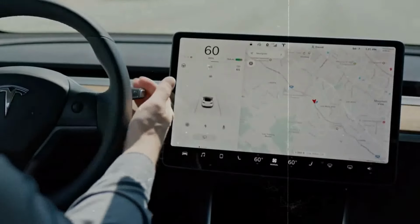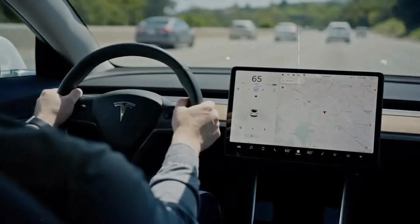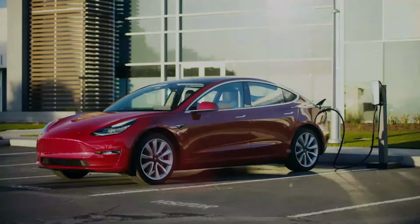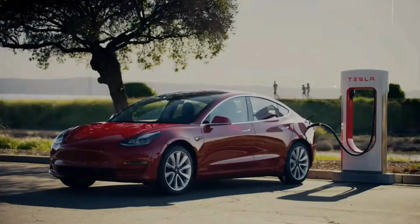Known for its ample cargo room, the Model Y now boasts an even more spacious trunk, making it easier to transport luggage, groceries, and more. The exterior design has also been refined, enhancing the car's aerodynamics and efficiency. The Tesla Model 3 has also received updates that will thrill enthusiasts.